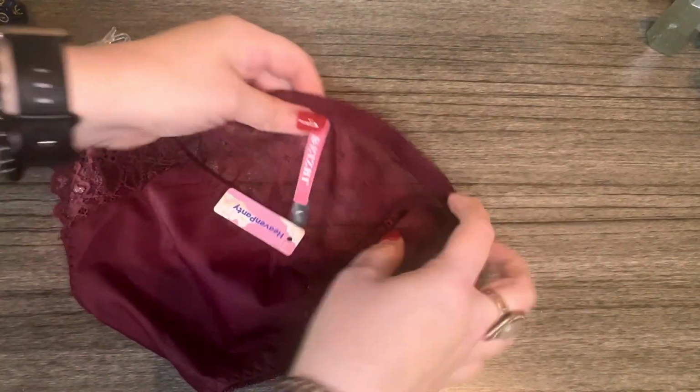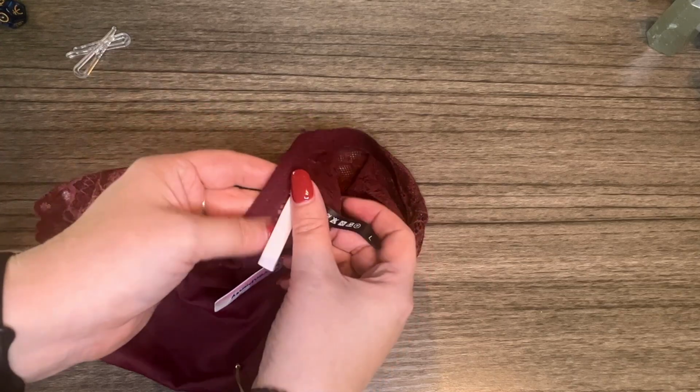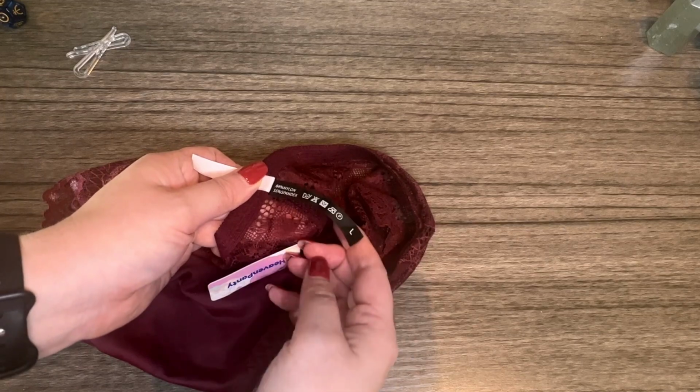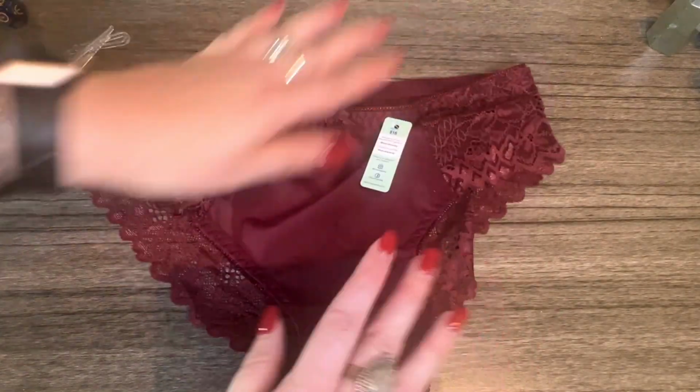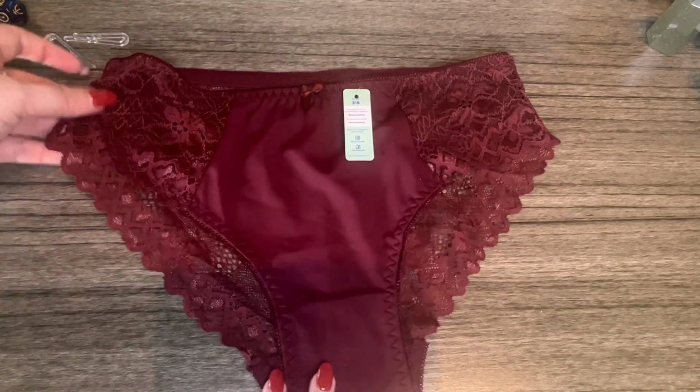Oh my gosh. I really like this. So, B-tie, is that how you say that? I'm not sure if that's the brand or what. It's nylon and spandex for those wondering. But I think this is so cute. I love this color. It kind of makes me want to have wine, but maybe that's just because it's Friday. I don't know. But it's so cute.